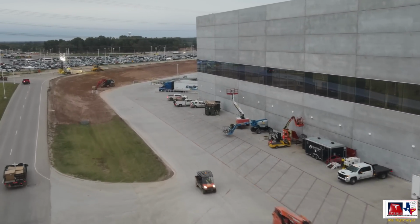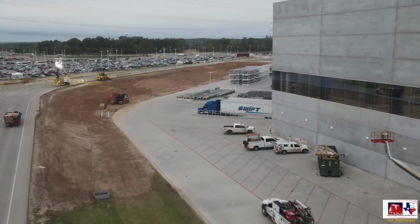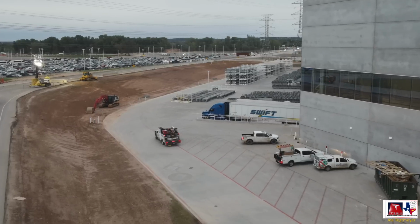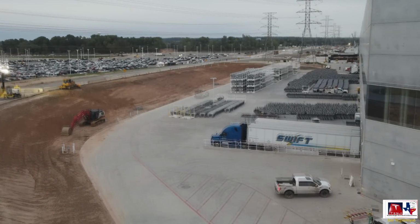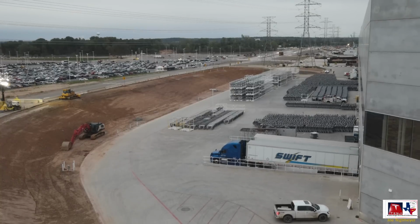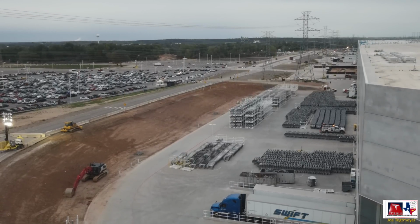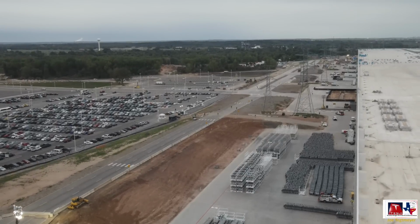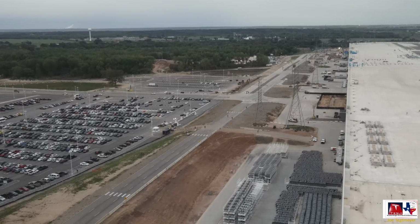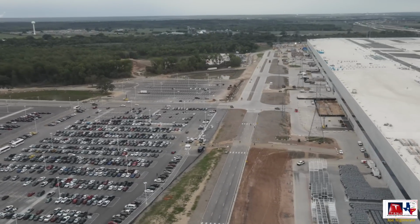As we go around the northeast corner of the casting machine structure, again, you can see some of that reconfiguration work on the berm on the left, and all of the castings that have been produced and are being stored here on the outside ground floor, waiting for movement over to the body in white. Now what I can see here is there's a lot more of them, not only on the ground, but also in those white racks as well.